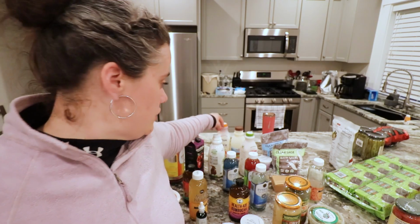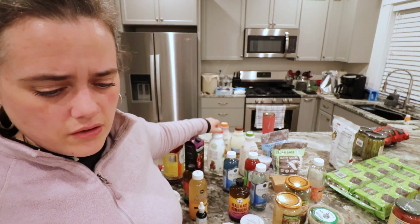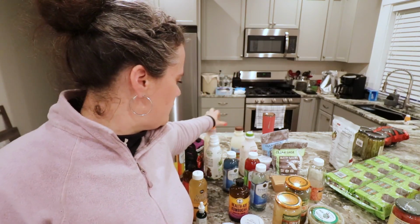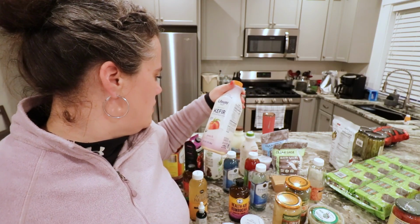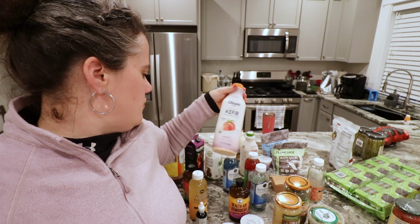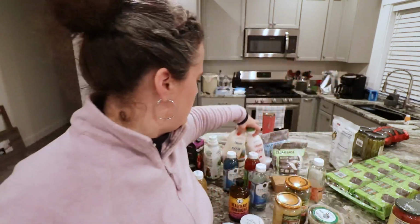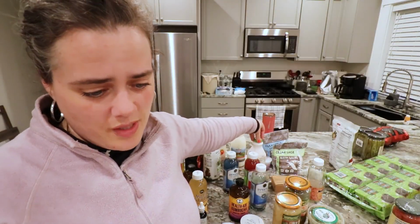Milk kefir peach. Yeah, so the peach, this was $5.99. Oh, this was $6.99. And then this one was $5.99. I don't know why this one is so much cheaper than this one, but maybe because this one's not grass-fed. I just realized it doesn't say grass-fed on the label. See this one here, it says grass-fed right here, and this one does not. So I'm guessing that's probably the difference. I just realized that. Again, check your labels, people.